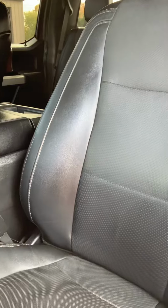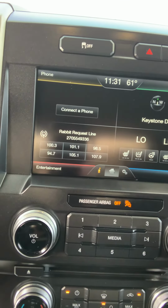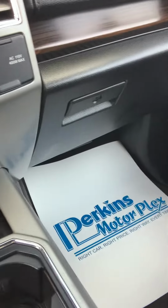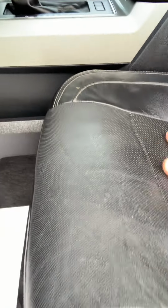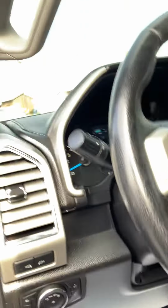Driver's seat's not ripped. A little bit of wear right there from where you get in and out. Just kind of took a little bit of the color, just a little of the surface off. Very clean truck. Looks like it should make somebody a nice one.